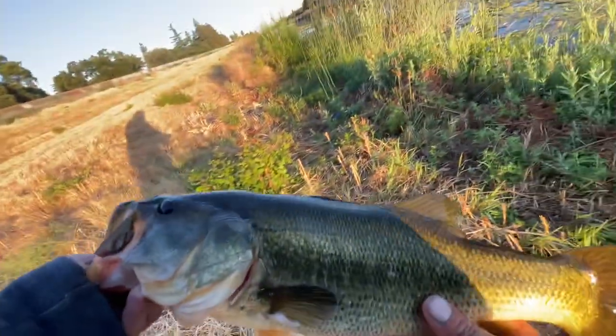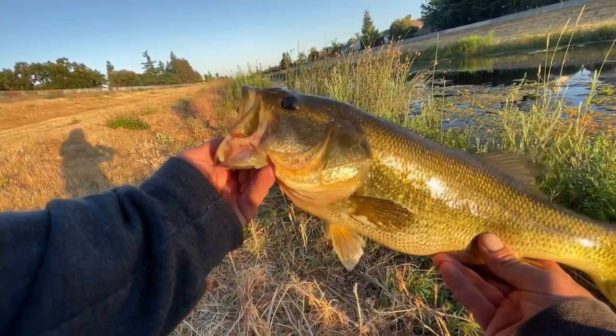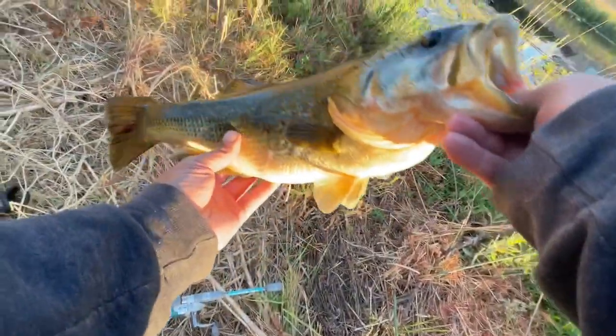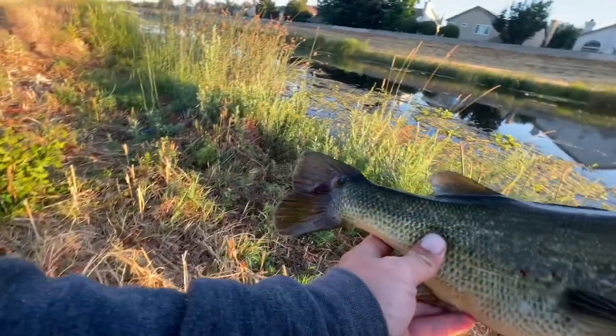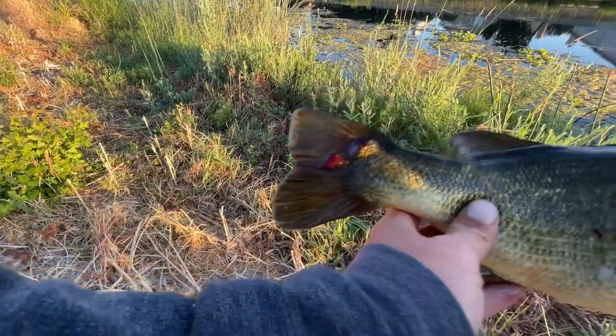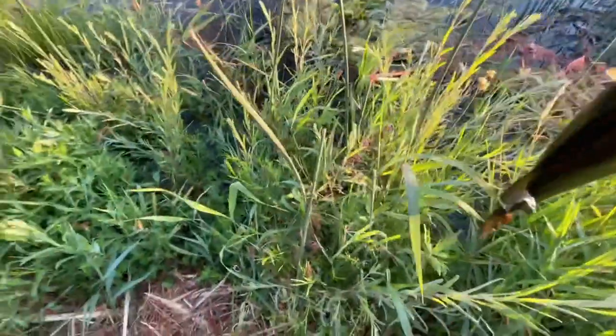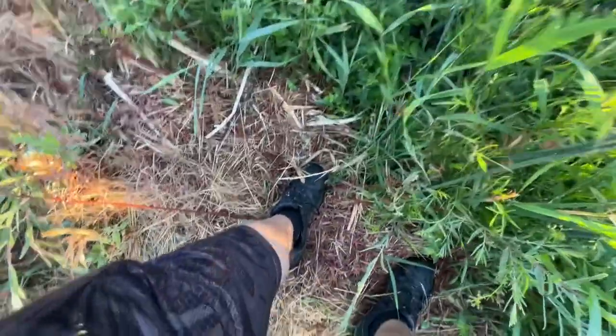Look at that beautiful bass though, guys. Beautiful in the sunlight. Look at that. Oh, we got a spawner. You guys ever get a bass with a tail like that? It's a spawner. All right, let this baby go. Better get back on her bed. There you go, big girl.